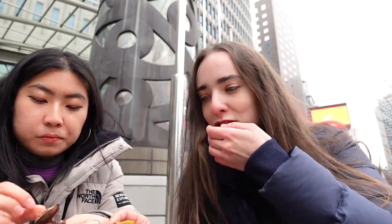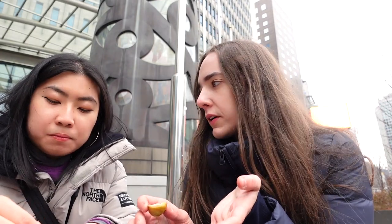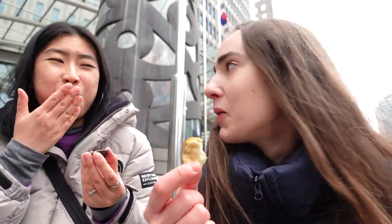So good. Also, they were pretty cheap because we got the smallest size, 3,000 won. But the guy gave us a lot of extra chestnuts. Yeah, it was really nice. That's a great thing about food stores here, they're so kind. They always give you extras. Especially if you're a foreigner, I feel like they will give you even more. Mmm! So good!